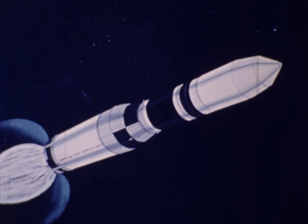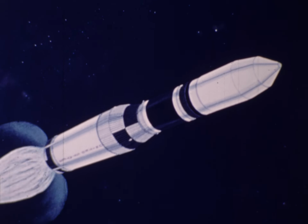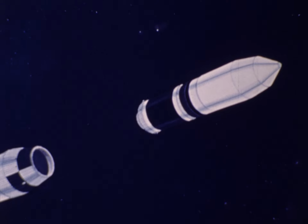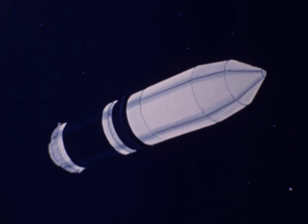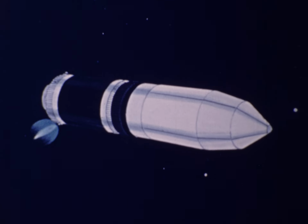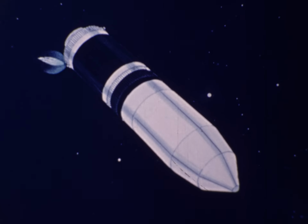The laboratory will be launched first and placed into a near circular orbit at 235 nautical miles altitude and a 50-degree angle with the equator. This high angle permits Skylab to fly over all of the United States except Alaska, and in fact over about 75% of the entire surface of the Earth.